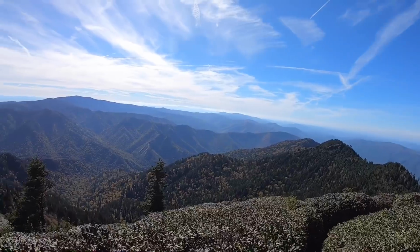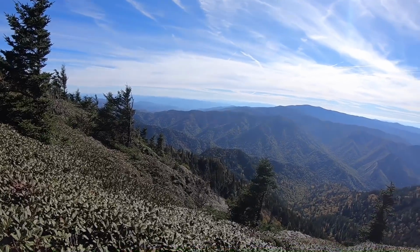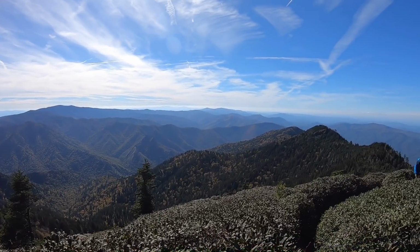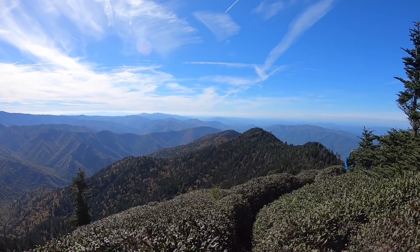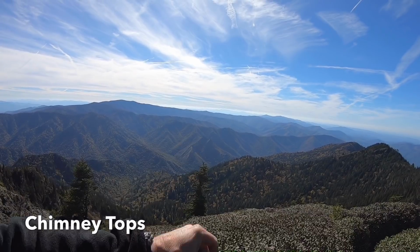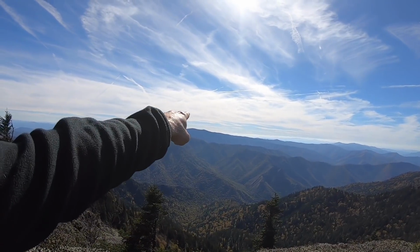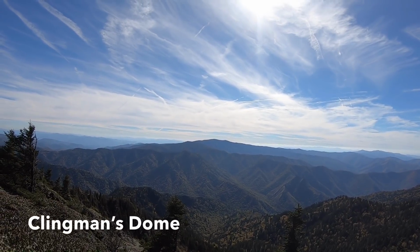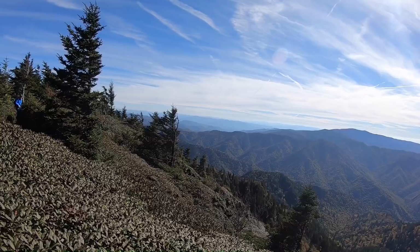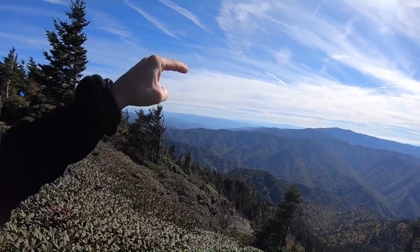Well, you can see I've made it out here up on Clifftops. I'm not quite to the edge yet. I stopped here just because this spot offers such a beautiful view, and if you ever want to watch a sunset, this is the location to do it, hands down. A spectacular view. If you look over here, you can see the Chimney Tops, and if you come right up to that peak, that's Clingman's Dome. You can actually see part of the dome sticking up, and way over here is Newfound Gap. US 441 crosses right there, and that is the Tennessee-North Carolina border. Anything past that is North Carolina.